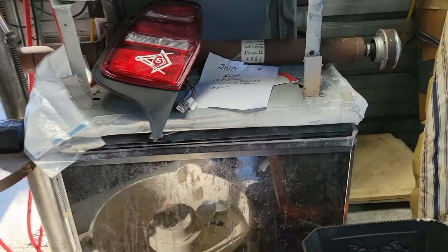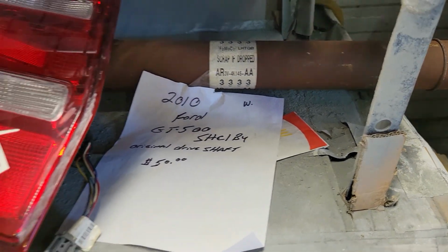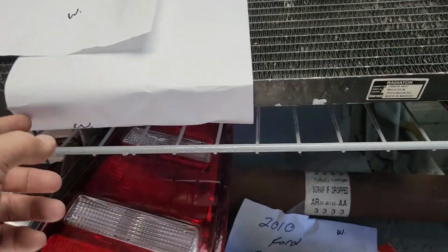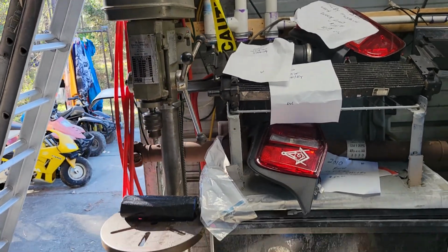How about this? 2010 Ford GT500 parts. We got a drive shaft, some Mustang lights, an air filter, I think this guy is a radiator. Just a bunch here.